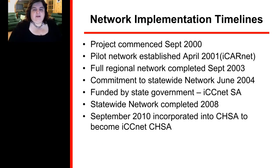So if you look at our network implementation timelines, the project commenced in September 2000. That's when I commenced working on the project. We had our pilot network in 2001. In 2003, we had the fully regional network, which was completed across the southeast, and that was funded by the Commonwealth Government. A commitment to go statewide went around 2004, and that's really because all the hospitals started learning about the service and ringing and saying, please can we join, please can we join.